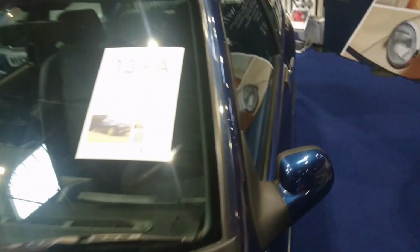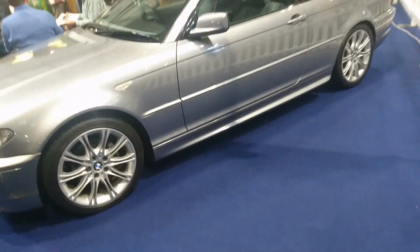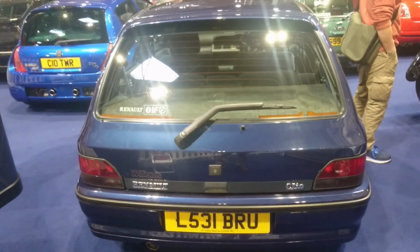90s hot hatches are very much in vogue at the moment. People who wanted one of these when they were new are now being able to afford them. Some people are. I mean, a lot of people who want one of these can't afford them. But there we go.